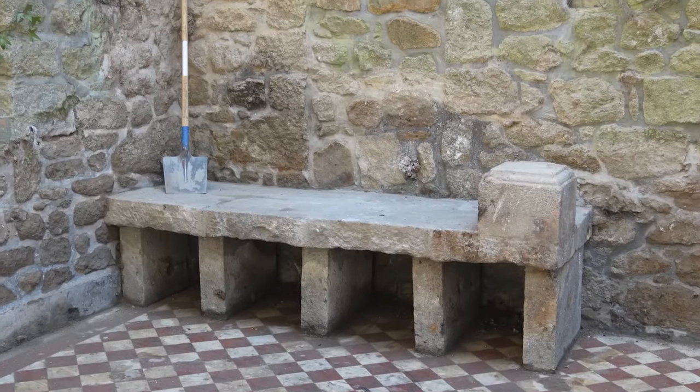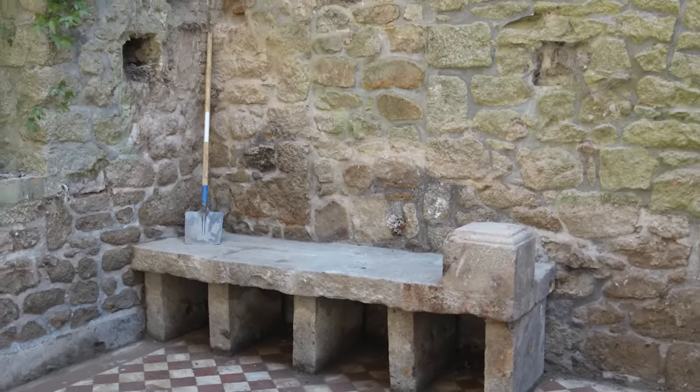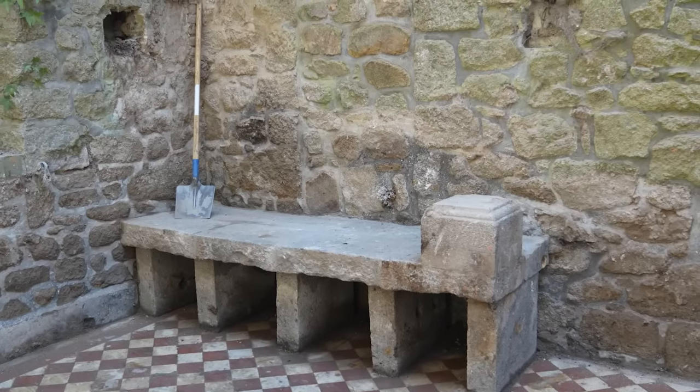This is something exciting. This is the old barbecue pit, and what's exciting about this is I've got the photo in here of how it was originally.